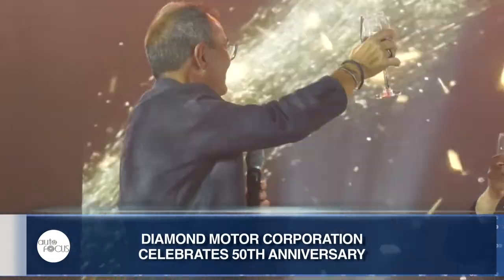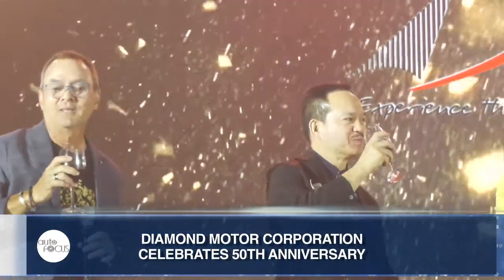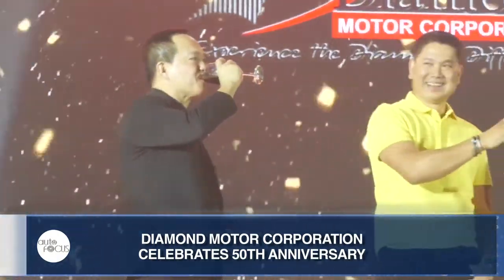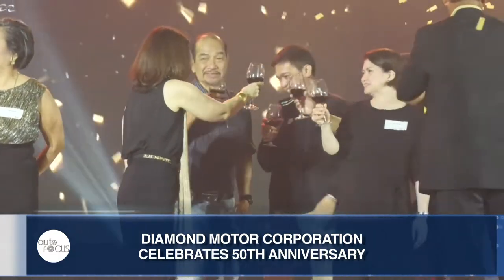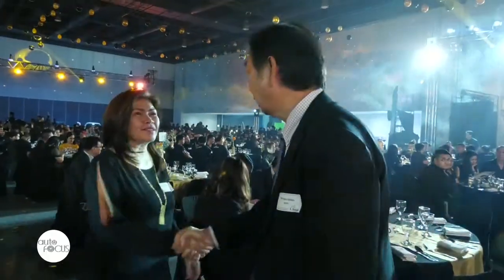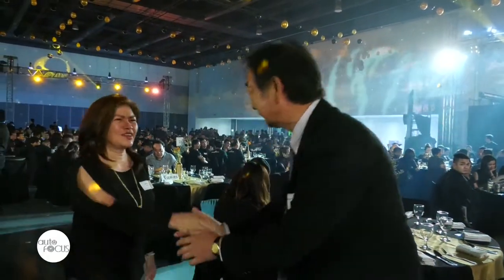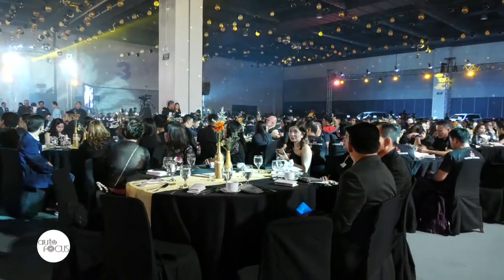Diamond Motor Corporation, or DMC, recently celebrated its 50th year in the local car industry with a Thanksgiving dinner held at the SMX Convention Center in SM Mall of Asia Complex. The celebration was attended by executives from Mitsubishi Motors Corporation and Mitsubishi Motors Philippines Corporation, members of the media, and employees from all of their dealerships.